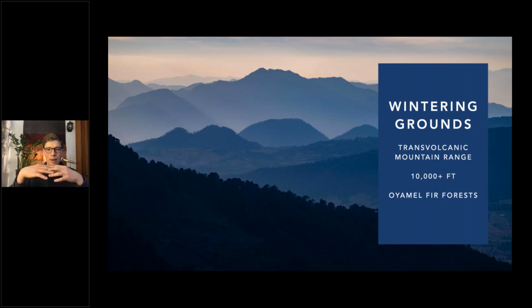This place is at about 10,000 feet, so you're very high up, and you're in a very arid, typically warm place. But what this produces is a fairly steady microclimate. So at 10,000 feet elevation, the temperature range is between about 40 and 60 degrees in the winter.